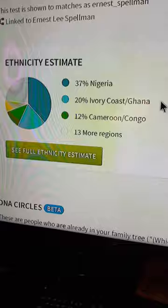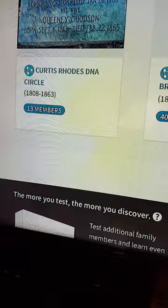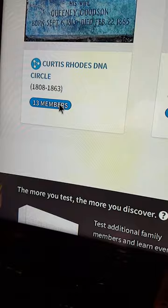Let's go to Curtis Rhodes. Curtis Rhodes just has about 13 people in the DNA circles. Let me click on that. Right now it's loading.